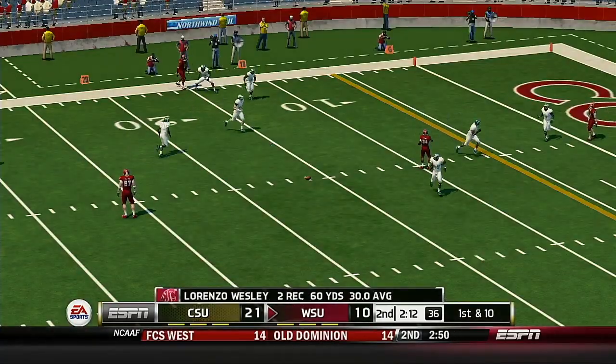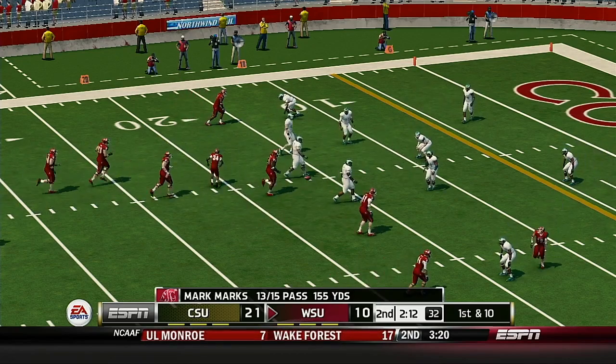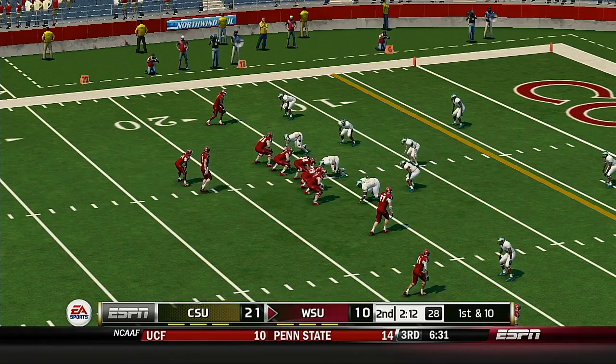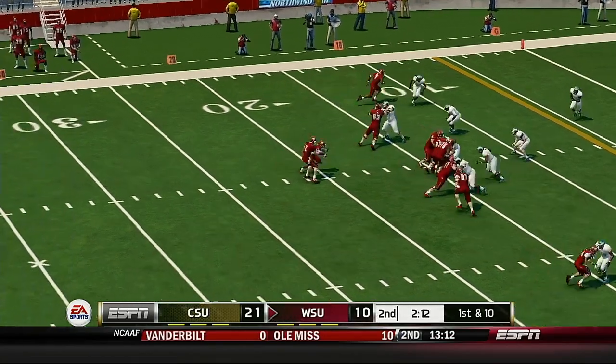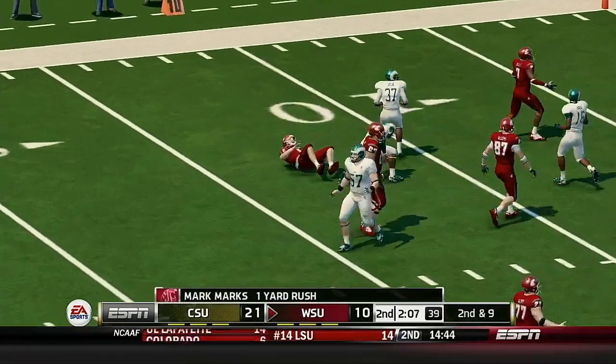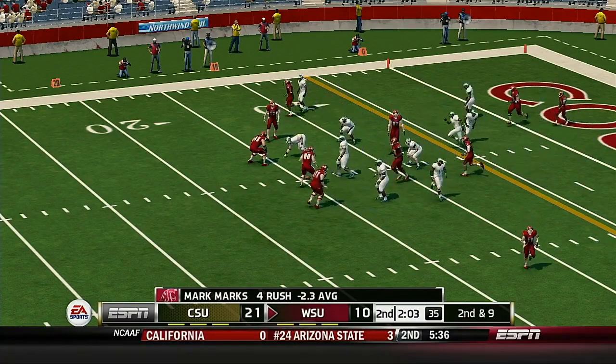Here's a great example of what this man is capable of. As receivers go, he's as electric as they come. They come out in a 5-wide set. To the 15-yard line. That brings up second and 9.